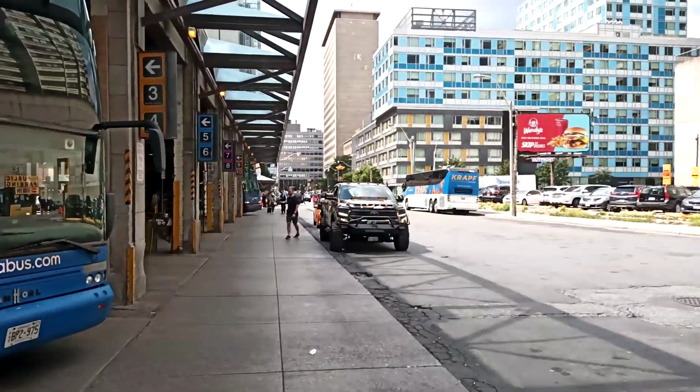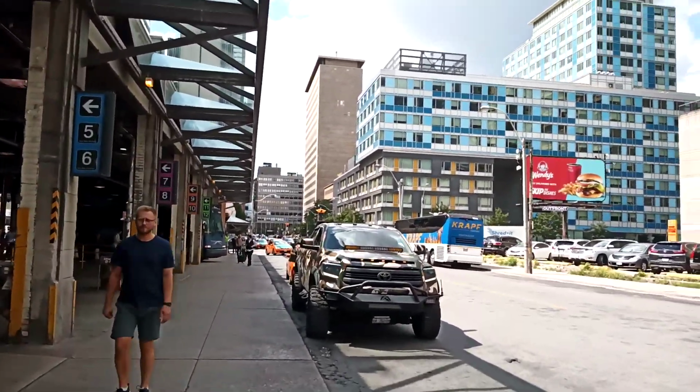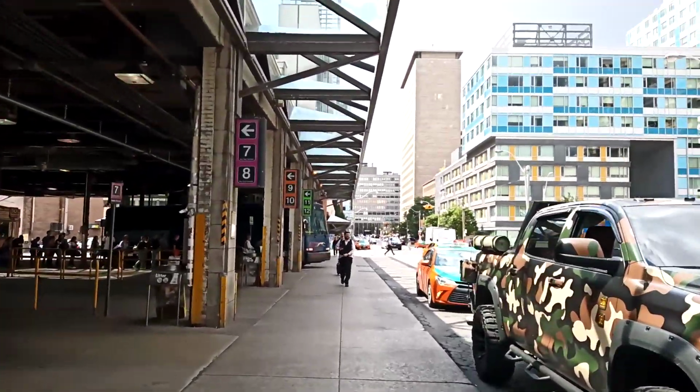There's a nice looking truck. Wonder if that's some penis compensation, but yeah, and the shit hitting the fan, that looks like that'll get you out of trouble for sure. Nice looking truck indeed.